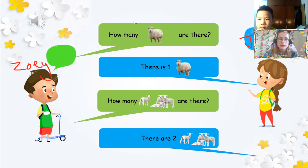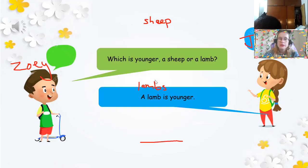Okay, Zoe, your turn. Zoe is green. How many sheep are there? There is one sheep. How many lambs are there? There are 2 lambs. Good work.